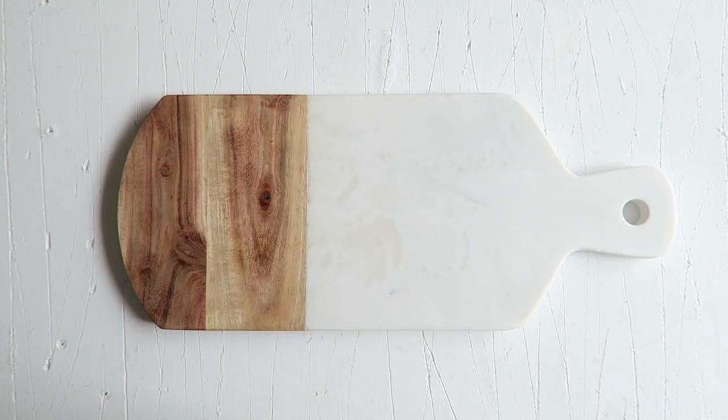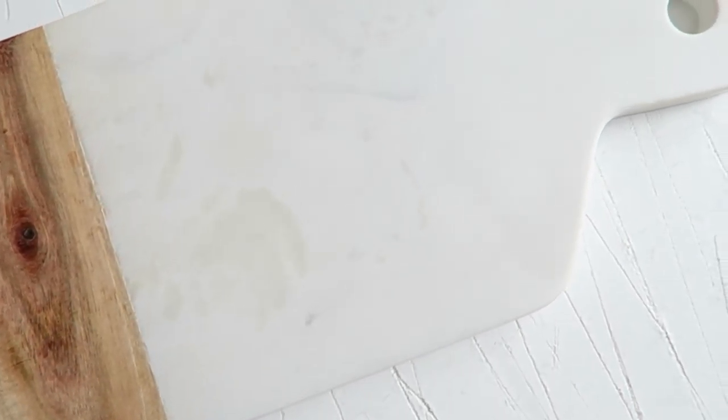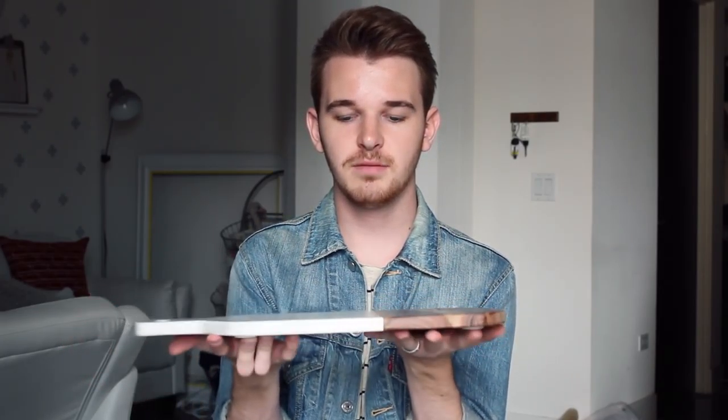It is a marble and then wood cutting board, and I thought it would just be really, really nice to put on a coffee table and not necessarily use it as a cutting board, but more as a core piece. You can just set it on the table and then maybe put some coasters on it and then a candle or something. I thought it would be a really nice little piece to add to either my dining table or coffee table, and I just thought it was really rustic and modern.